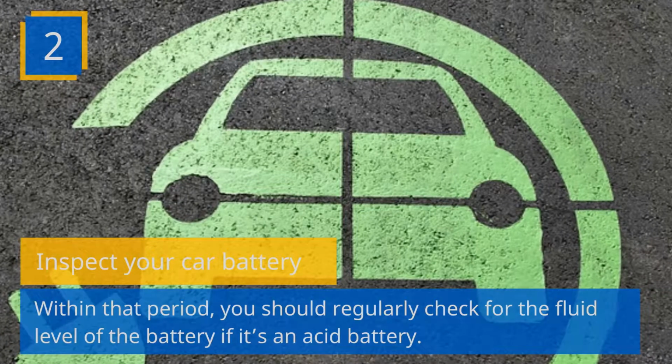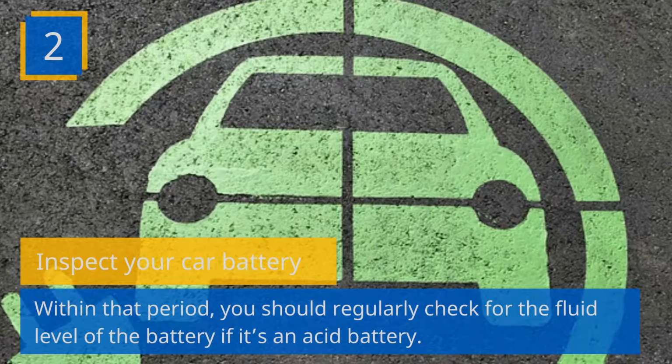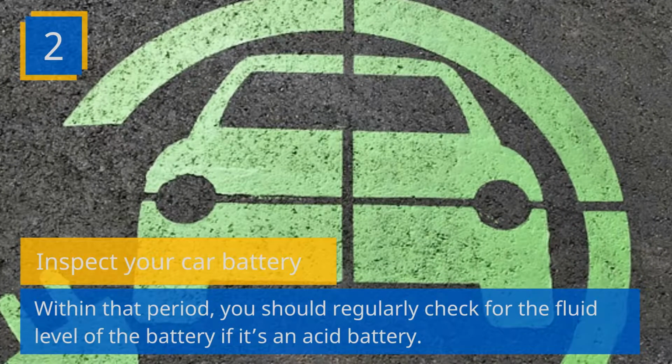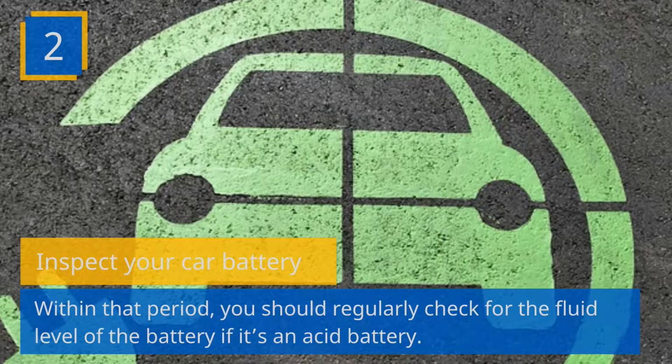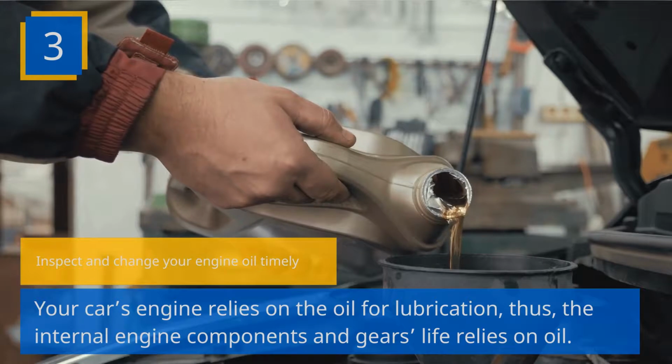It's better to be safe than sorry, so it is wise to inspect and change your car's battery after 2 to 3 years. Within that period, you should regularly check the fluid level of the battery if it's an acid battery. 3. Inspect and change your engine oil timely.